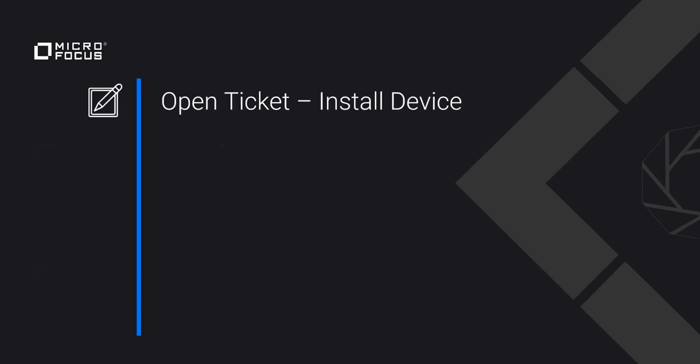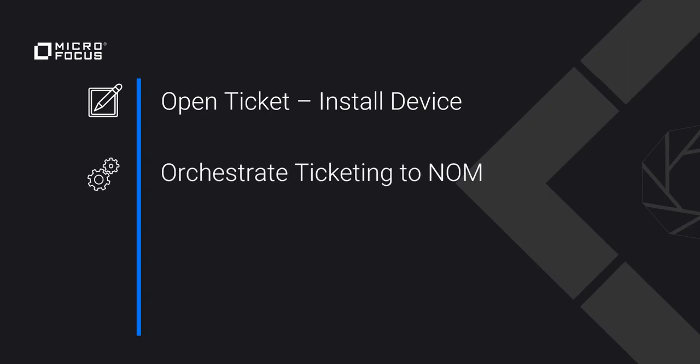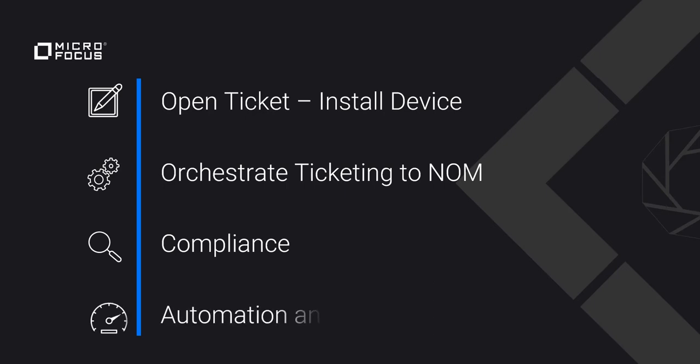We're going to walk you through a scenario where we start with a ticketing system. In our example, it'll be Micro Focus SMAX. Then, of course, the device gets installed. Then we're going to do an orchestration from the ticketing system to network operations management to automate that process of actually provisioning the device. Then we're going to go through a compliance check, which is what's going to help us do that provisioning. And then we're going to run some automation to execute the provisioning, and then we'll start monitoring and verify that it all works.